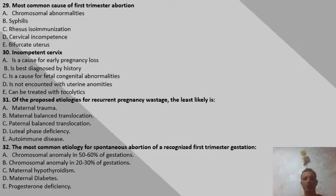Question number 29. Most common cause of first trimester abortion: chromosomal abnormality, syphilis, Rh isoimmunization, cervical incompetence, bicornuate uterus. The answer is A. Chromosomal abnormality.